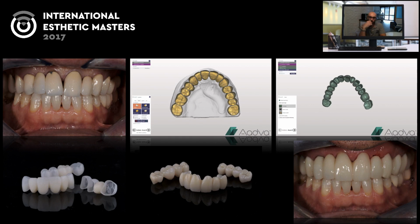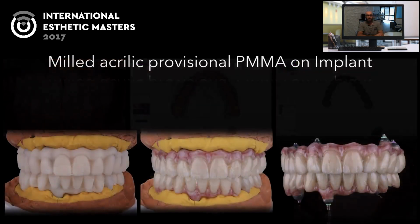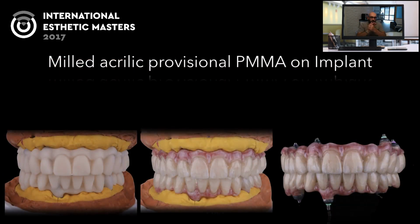It's just the first provisional. You can do it in an easy way, and you have more strength than traditional acrylic material, because this disc is coming from the factory. Another sample is this big implant restoration. This is the first provisional, milled by CAD-CAM from this disc, and then we painted it with this composite color. You can see here, a very easy way. And this is with this composite color, you can see.